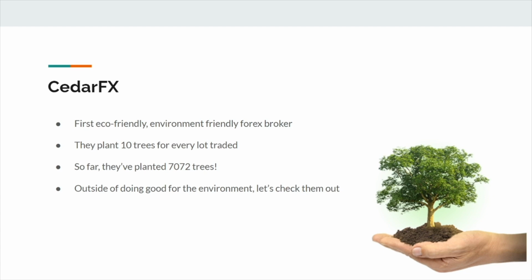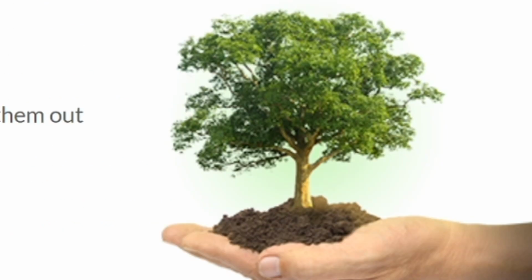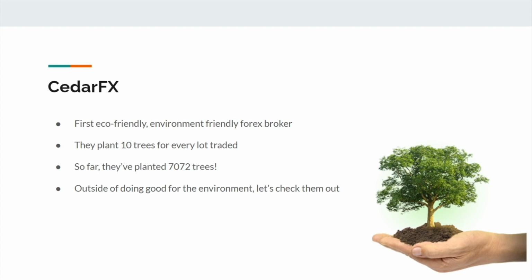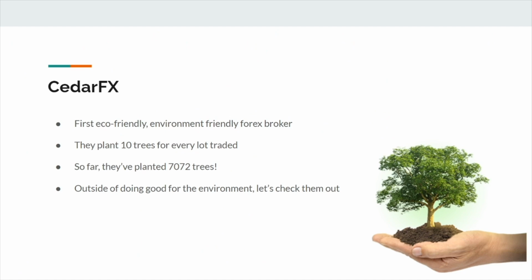Okay, so CedarFX, this is really interesting. They are actually a quote-unquote eco-friendly, environmentally friendly forex broker. What they actually do is plant trees for lots traded on their platform, which is really kind of unique to me. So they have an environmentally focused platform where, for every lot that gets traded, they plant trees. And so far they've planted 7,072 trees, which I think is kind of cool. So outside of doing good things for the environment, let's take a look at some of the other cool features available on CedarFX.